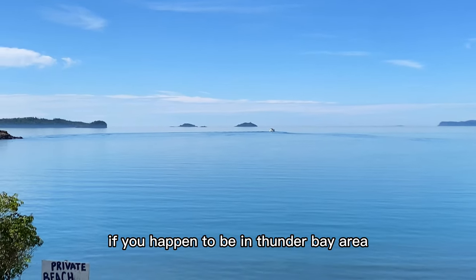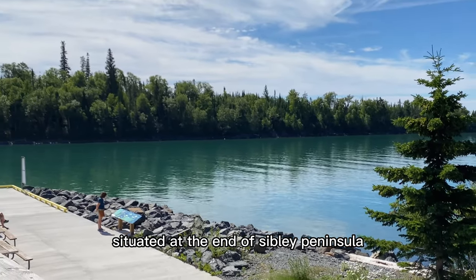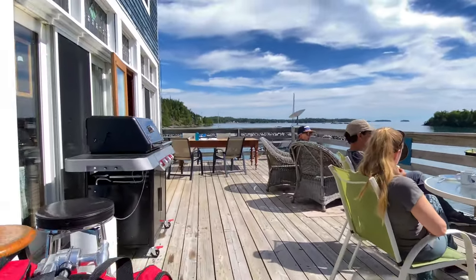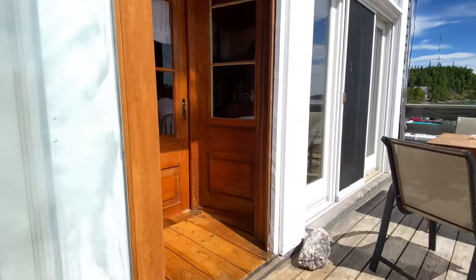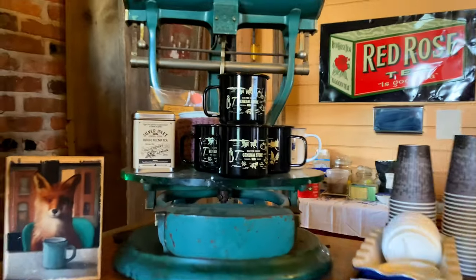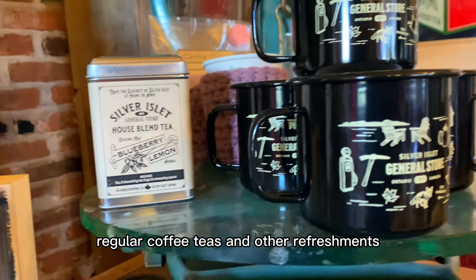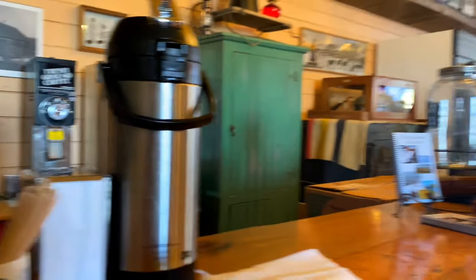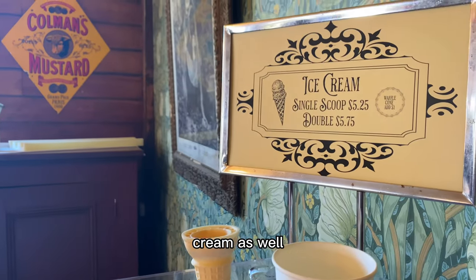If you happen to be in the Thunder Bay area, make sure to visit Silver Islet. Situated at the end of Sibley Peninsula, adjacent to Sleeping Giant Provincial Park. Here are some products offered by the store. You can order specialty coffee, regular coffee, teas, and other refreshments. And they have a flavorful selection of ice cream as well.